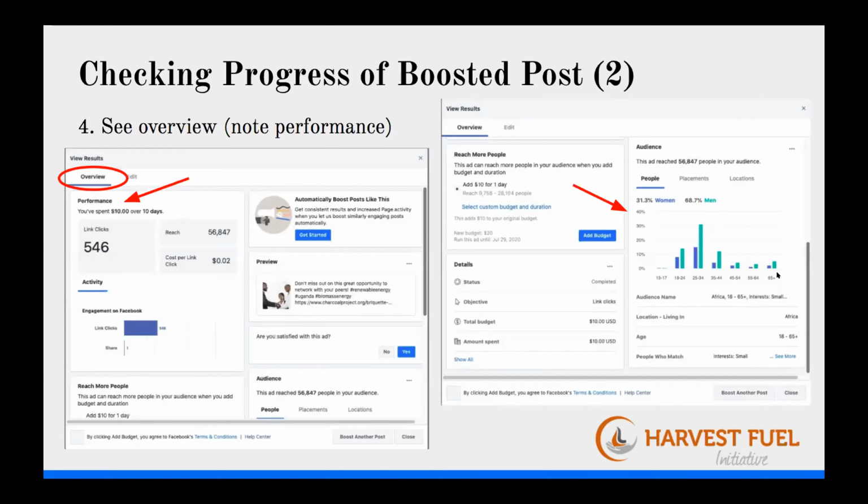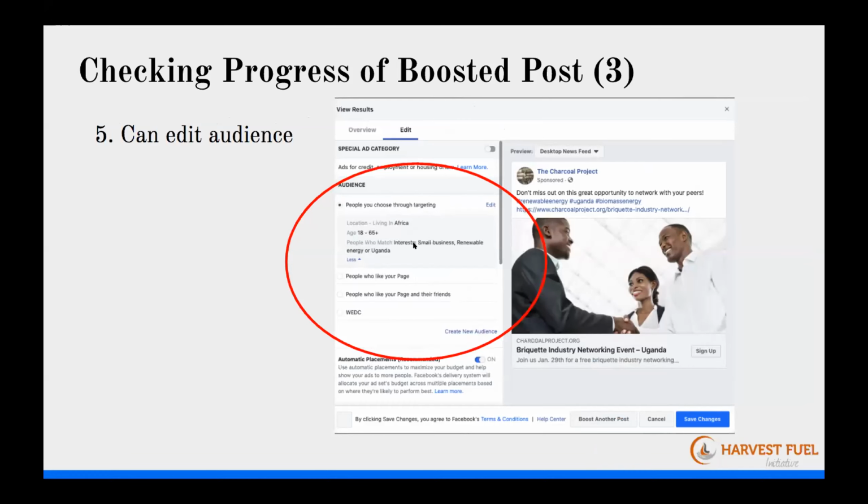Also you can see all of the statistics about the people who saw your post. You can see the breakdown by gender, location, age, and things like that. You can also see recommendations for how to increase your reach if you're not happy with your reach, on the left next to all of the stats and demographics. Something that's great is that even after you already boosted the post, you can edit the audience for the post. So you can choose a different audience, or you can refine or unrefine the audience more if you aren't happy with the reach, and you can play around with that, which is really great.